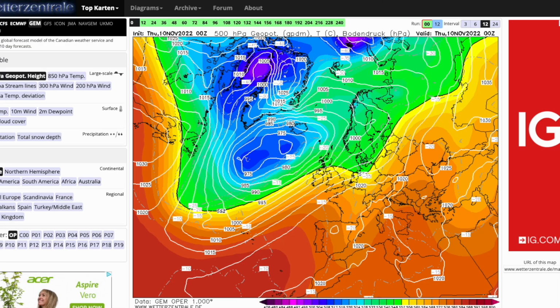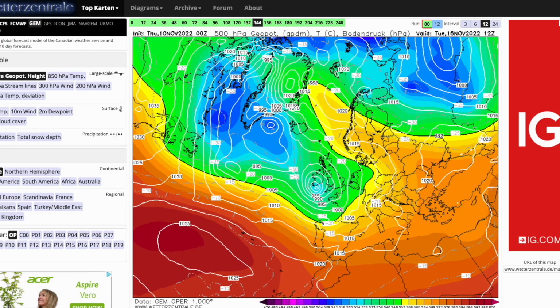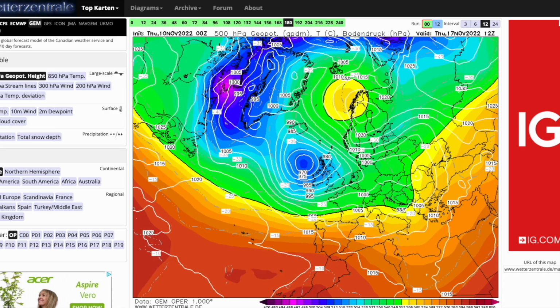If we do look at the GEM, see how that does compare out to day 10. Again, high pressure building in at the moment, low pressure running in off the Atlantic, going quite unsettled. Could be even quite stormy there with the lows. And again, look at the Scandinavian high, trying to pull in an easterly wind, feeding into these lows.